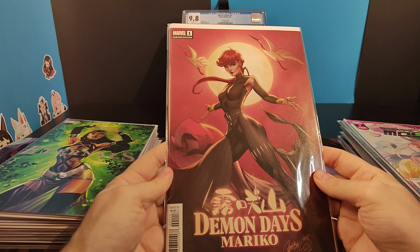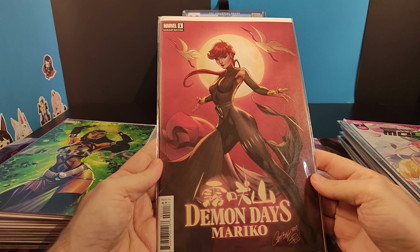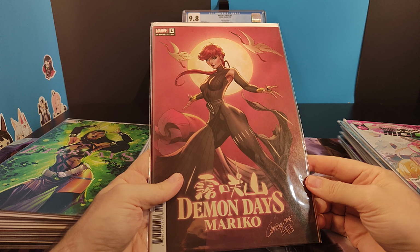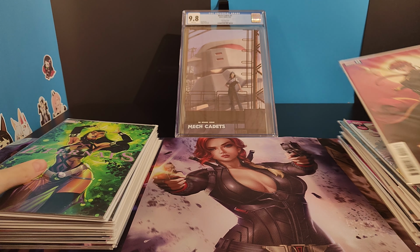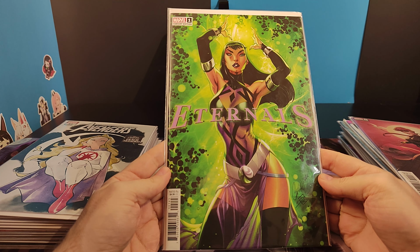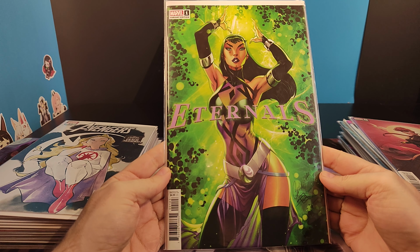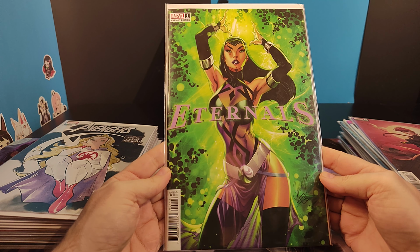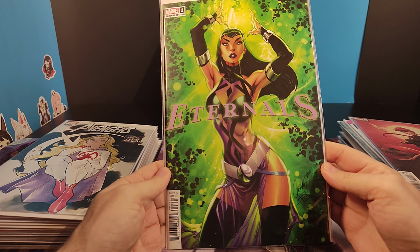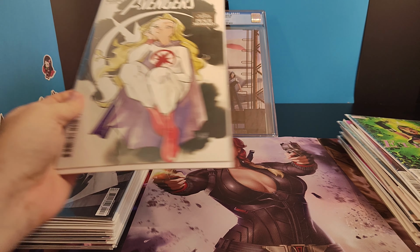Auction pickups. We have Demon Days Mariko to go with my Demon Days collection, a 1/1, I believe. We got the Eternals #1. I can't remember the character who is on the cover actually, but this is a Scott Campbell cover, so an artist cover again. Got these somewhat cheap.